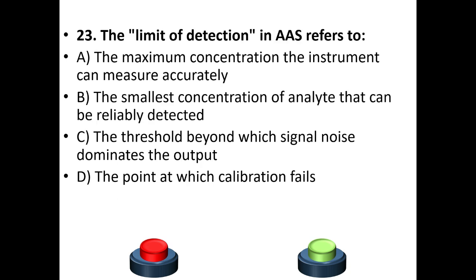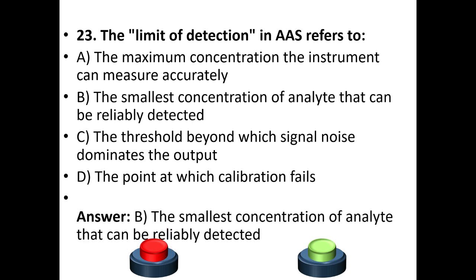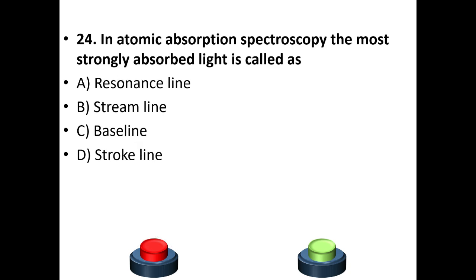23. The limit of detection in AAS refers to the maximum concentration the instrument can measure accurately, the smallest concentration of analyte that can be reliably detected, the threshold beyond which signal noise dominates the output, the point at which calibration fails. That limit of detection means the smallest concentration of analyte that can be reliably detected, option B.